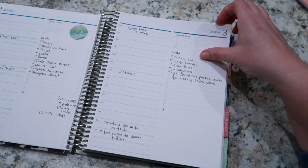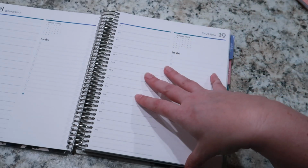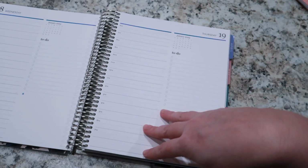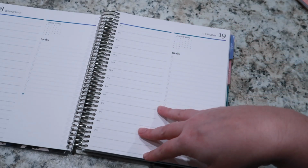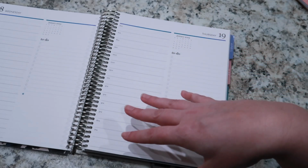So the way I like to do it is at the beginning of a day, I open my weekly planner, I come to a blank day, and then I just map out how my day is going to look so that I can figure out what is going to get done when. And it really just helps me stay focused.